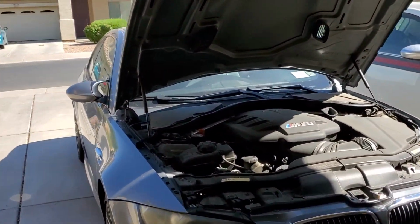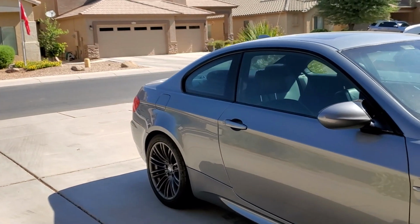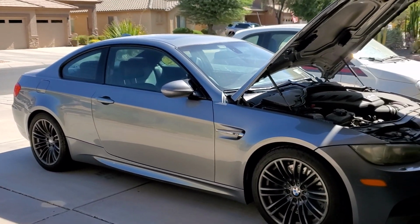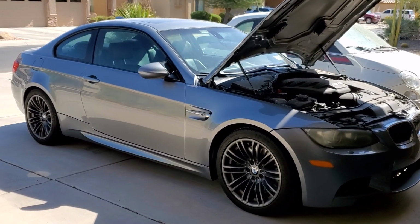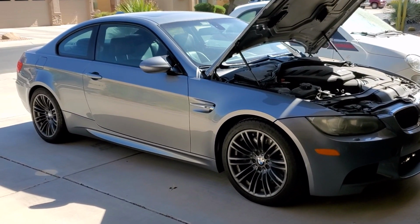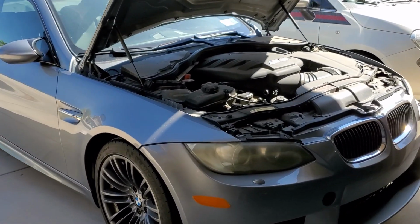But yeah, we probably have a good 50 things that we need to get accomplished with this car. And all of it costs money, of course. It's all stuff that I can do myself, which is great. If you had to bring it to the dealership, it's going to cost you a pretty penny.